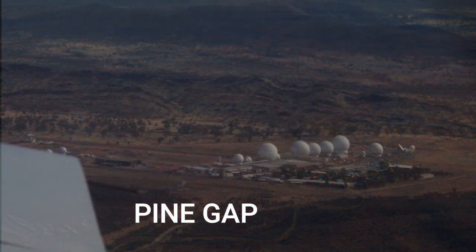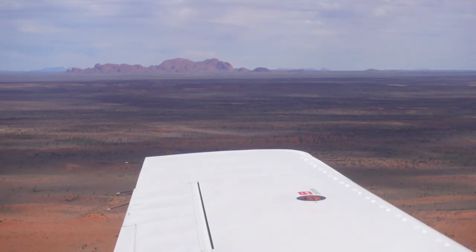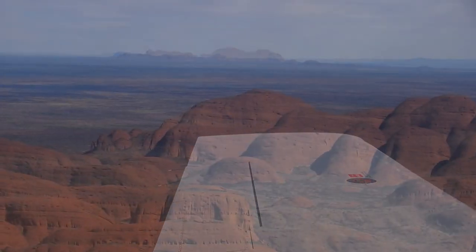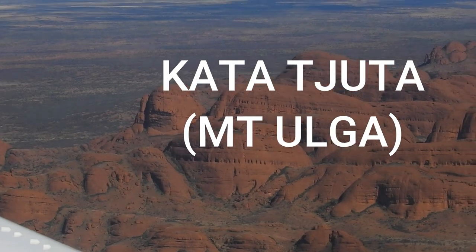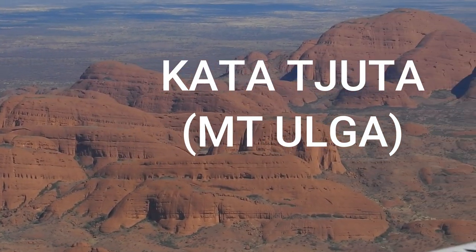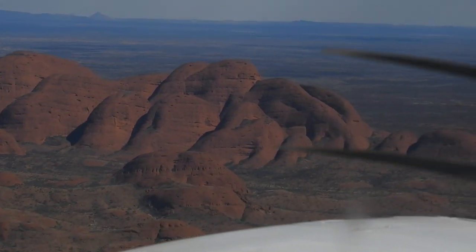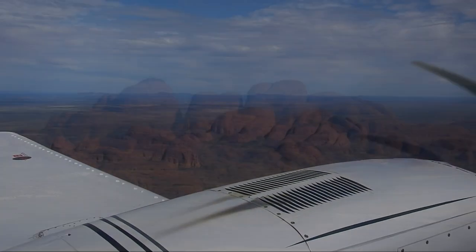And approximately 2,000 Americans live in Alice Springs and work at Pine Gap. All up, this flight was about an hour and a half. And here you can see we're getting closer. Here's the Olgas. Well, what we know is the Olgas, Mount Olga. And we're very, very close.